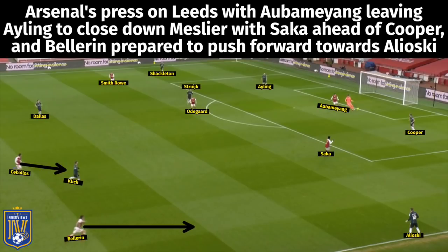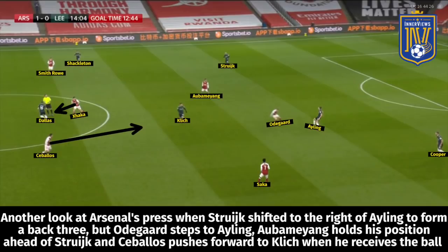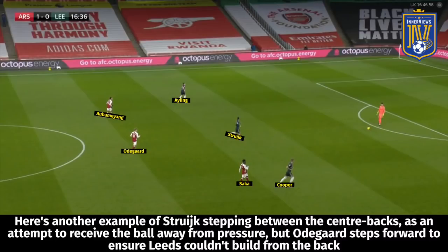and Bellerin prepared to push forward to close down Alioski when the Leeds keeper clipped the ball towards the left back. Here you could see Arsenal's press with Struijk shifting towards the right of Ayling to form a back three, but Odegaard steps to Ayling, Aubameyang holds his position ahead of Struijk, and Ceballos pushes forward to Click when he receives the ball. And then we could look to another example of Struijk stepping between the center backs as an attempt to receive the ball away from pressure, but Odegaard steps forward to ensure Leeds couldn't build from the back.